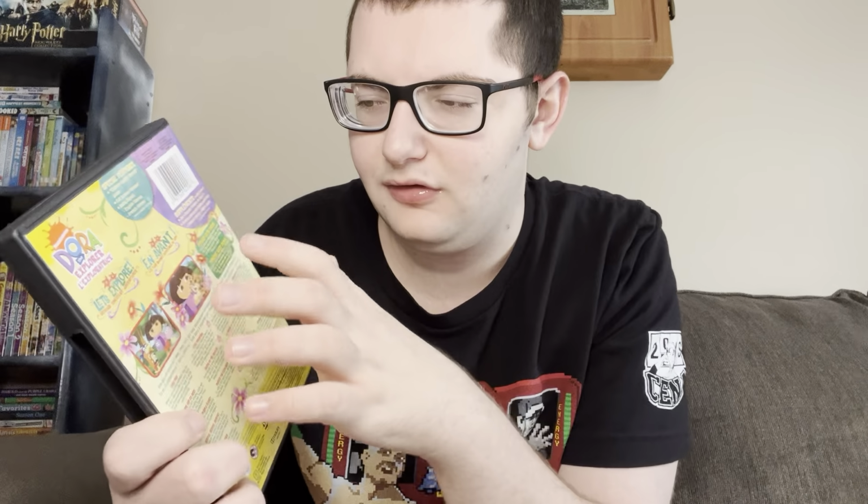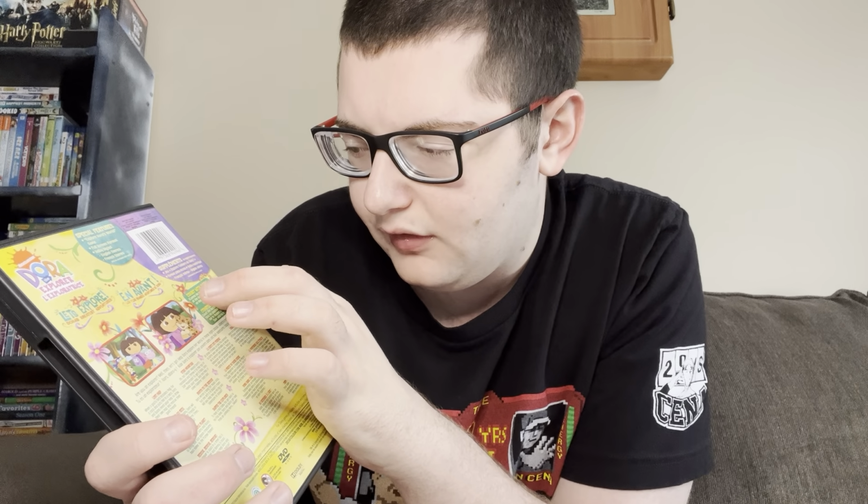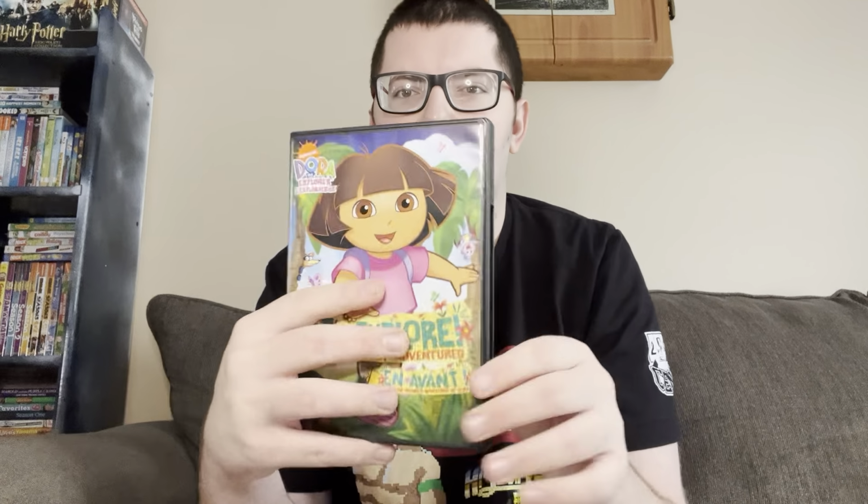It has pictures and stuff, of course. Then right here it says, "Count with Dora. Count out all the butterflies you see on the cover. What else do you see?" So I guess it's kind of like a little game. Apparently on the cover of the DVD there's a lot of butterflies you can count. I'm not gonna do that because that's for little kids.